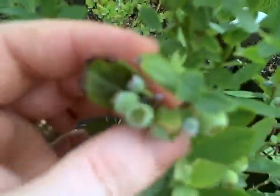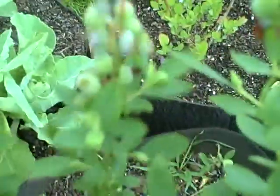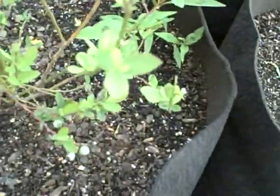And this one, you can see you got berries going all over this one here. So this one's doing pretty good. These berries should get bigger than this. I don't know if these are going to be the normal size come later on down the road. You know what that's going to be like.